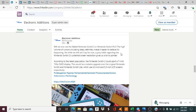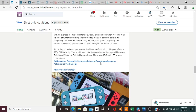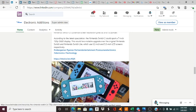So according to the latest speculation, the Nintendo Switch 2 could sport a 7-inch 720p OLED screen. This would be a notable upgrade from the original Nintendo Switch and Nintendo Switch Lite, which use 6.2-inch and 5.5-inch LCD screens respectively, right? So this would be very, very interesting to have an OLED display, so an even better display on the Nintendo Switch 2 and a bigger screen, right? So this would be awesome, right? And it makes sense too, guys. You have a system, we want a better screen, right?